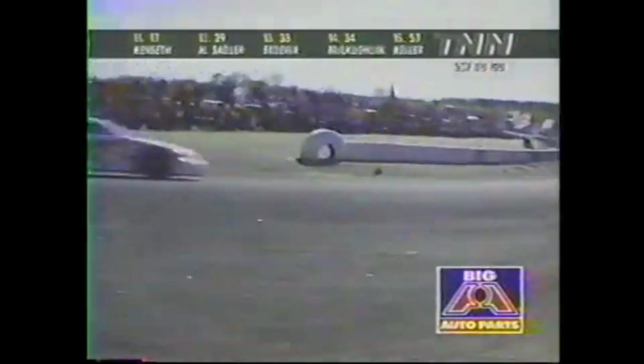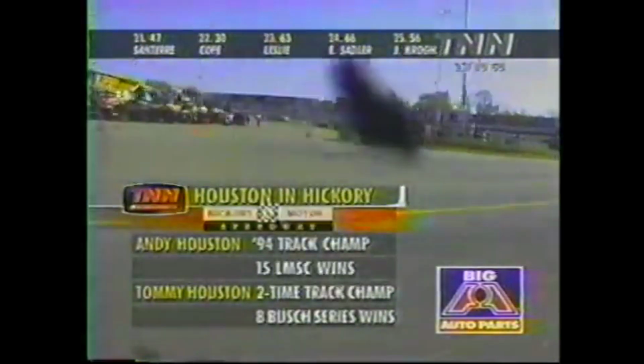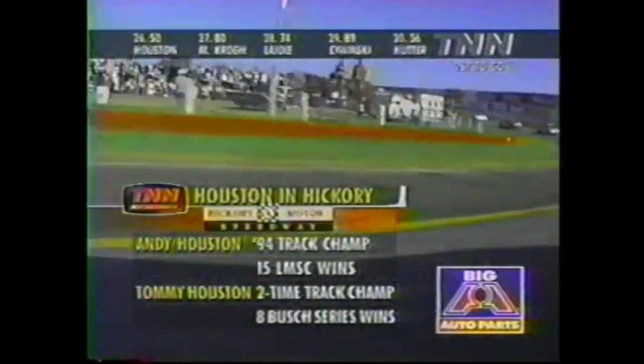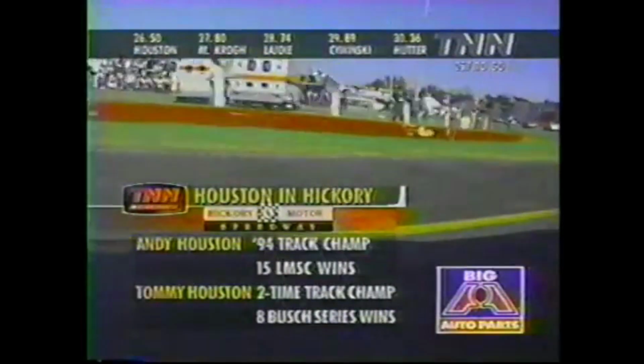Listening into Andy Houston's bunch, tell him to go on. 43. Pull that quarter panel off that left rear. Let's take a couple rounds of bite out of it. You can hear them talking to the pit crew there. They actually analyze what they have to do to the cars when they make their stops.